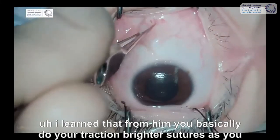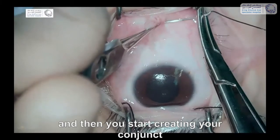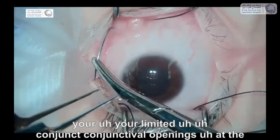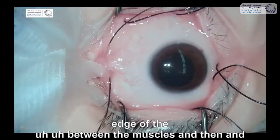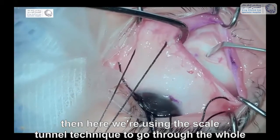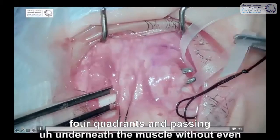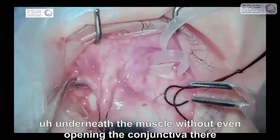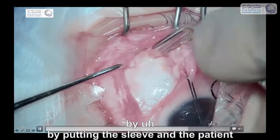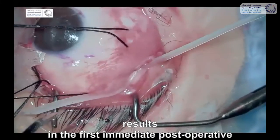You basically do your traction bridle sutures as you do in the ACCE, and then you start creating your conjunctival openings at the edge between the muscles, and then here we're using the scleral tunnel technique to go through the whole four quadrants and passing underneath the muscle without even opening the conjunctiva there can also be done, and then ending up by putting the sleeve, and the patient was happy with the cosmetic results in the first immediate post-operative period.